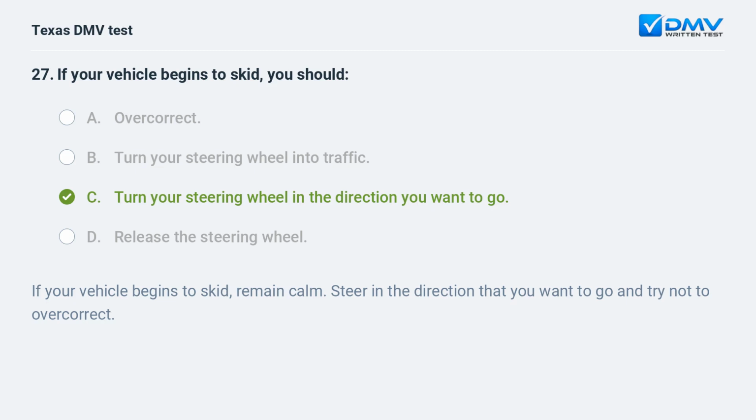C. Turn your steering wheel in the direction you want to go. If your vehicle begins to skid, remain calm. Steer in the direction that you want to go and try not to overcorrect.